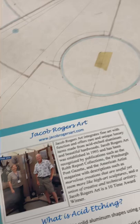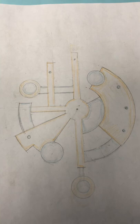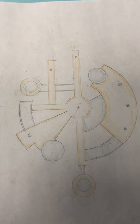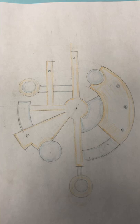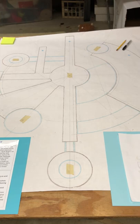This is an 8.5 by 11 drawing that I made of a wall clock that we just finished. This was the very first step in building this piece. The blue represents the metal art, and the tan is the wood that we'll be using for this project. I give this paper to Joe, and he takes it to his shop, and he makes a life-size rendering of the clock that we'll be making.